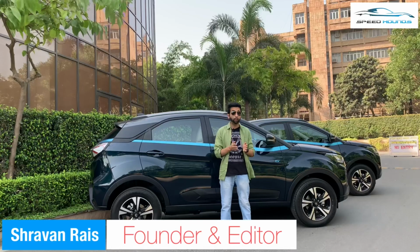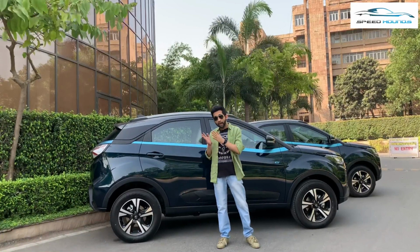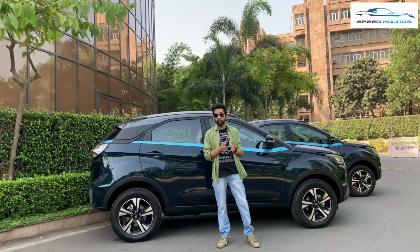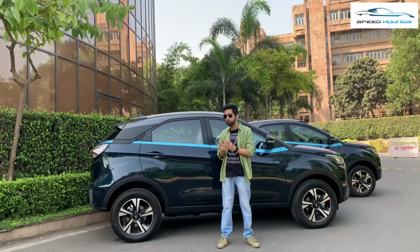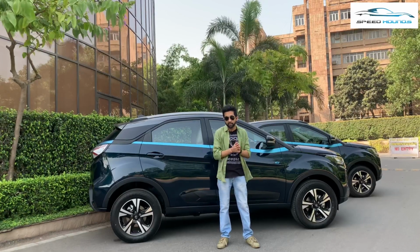We will be reviewing the Tata Nexon EV MAX range. Tata Nexon has been in the market for quite a long time, and it has been so successful that it was able to beat the Creta sales figures last month.